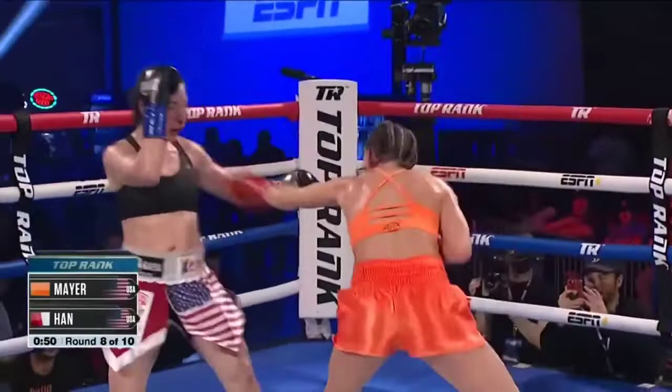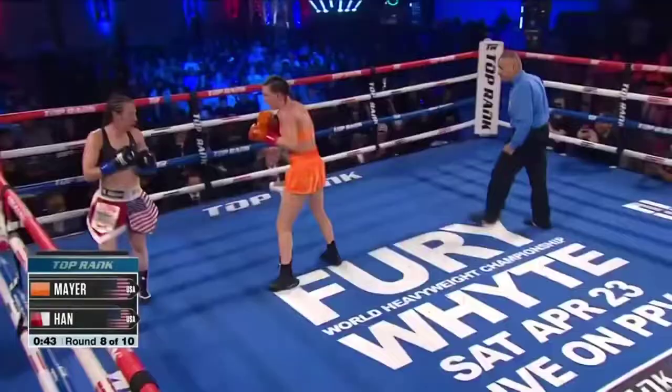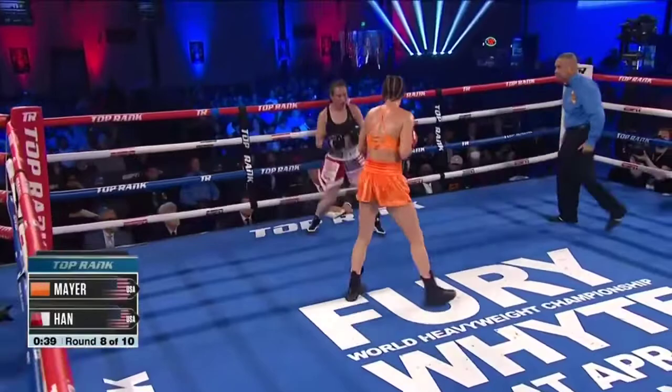Pace has slowed down a bit here. I was just about to bring that up. Fighters taking a breather here as Mikaela Mayer pops that jab. Gets in a short right hand.